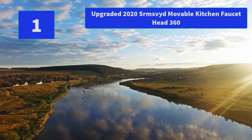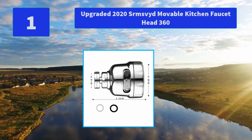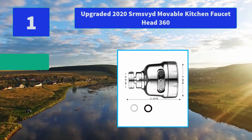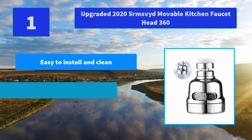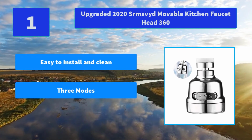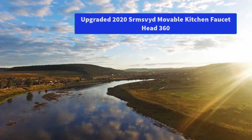Number 1. Upgraded 2020 Srmsvyd Movable Kitchen Faucet Head 360. This item is the Srmsvyd Movable Kitchen Faucet Head 360 degrees Rotatable Faucet Sprayer Head Replacement Anti-Splash Tap Booster Shower and Water Saving Faucet for Kitchen. Main features. Easy to install and clean. 3 modes. Lifetime warranty.